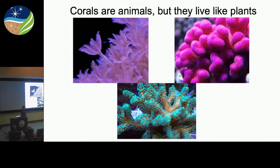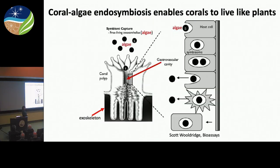Okay, how can they live as a plant? Well, it's because they do endosymbiosis. The way they do it is the following. Here's a cross-section of a coral. Some of the corals, when we say hard corals, are those corals that can actually secrete calcium carbonate to build a skeleton outside of them, an exoskeleton. And when you cut a cross-section, you can see their little feet inside the calcium carbonate. And here is actually their stomach area.